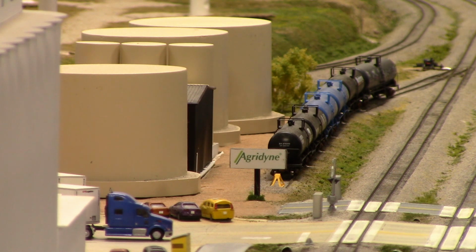So we join the crew of train two as they head west to Agridyne to pick up 3 empty tank cars. In previous moves, train one dropped off 3 loaded tank cars, moving the empties to the end of the siding. Now, train two will need to do a runaround movement to get the cars. The crew is tired but anxious to get back to the yard and then home. Let's join the action.